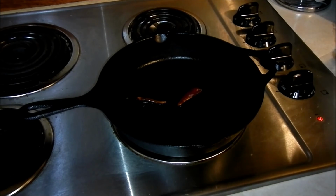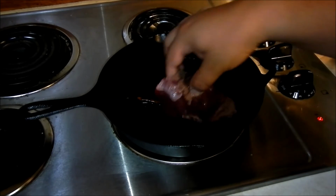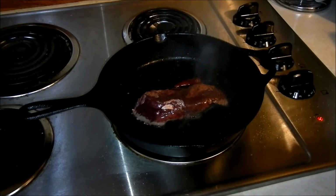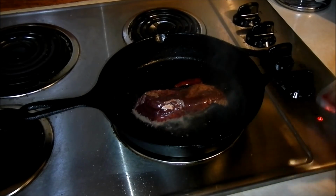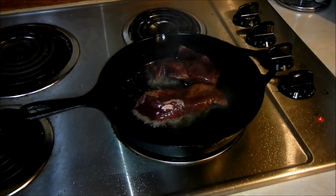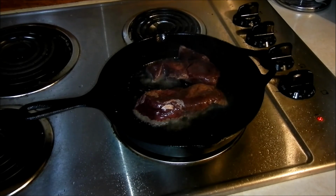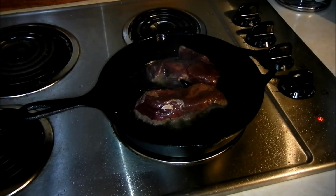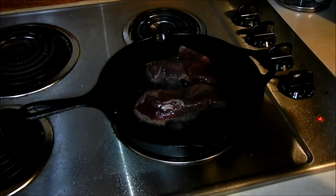Anyway, let's start this dinner here. I'm going to throw on some tenderloin. A little warm, guys. About one more. I just got to season this up real quick. Give me 1 second. I apologize about the noise.